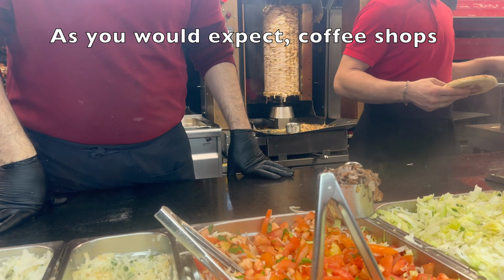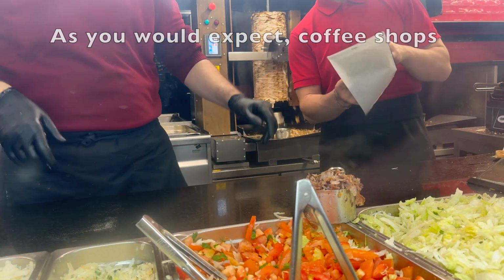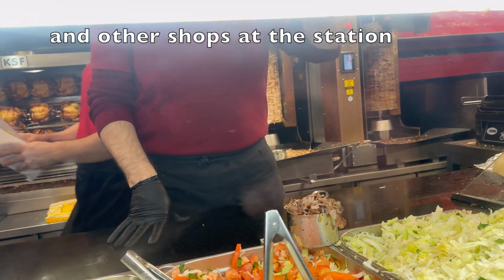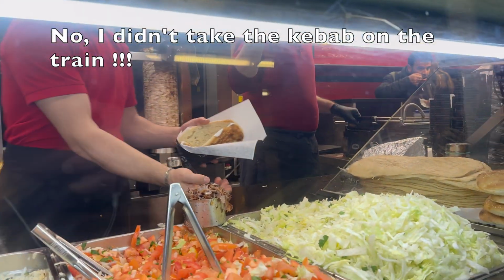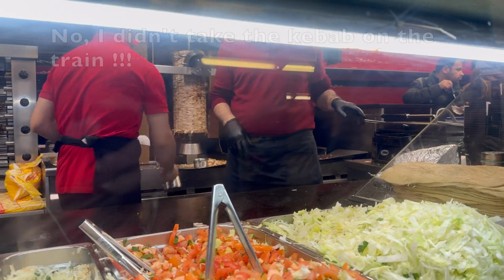I've been in Germany for 2 days and I hadn't had a doner kebab. Okay, normal doner, salad, chili sauce. Yeah. Do you want chicken or beef? Beef.